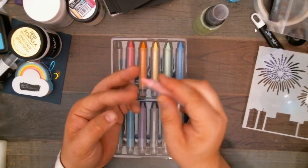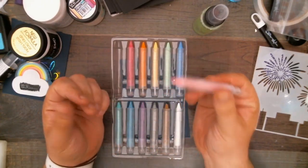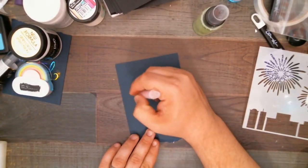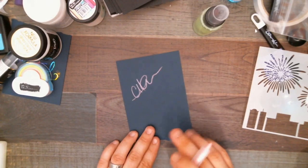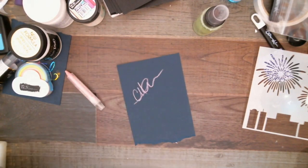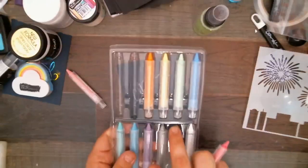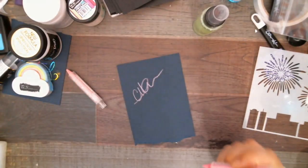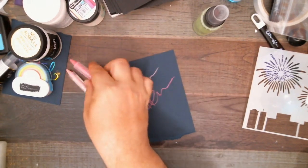So the texture is, you just kind of have to experience it to understand what this texture is. So I'll show you real quick. Do you see how beautifully that writes on paper? It's so cool. They're just so cool. But now I would say make sure you keep your tray. Look at how cool that is.